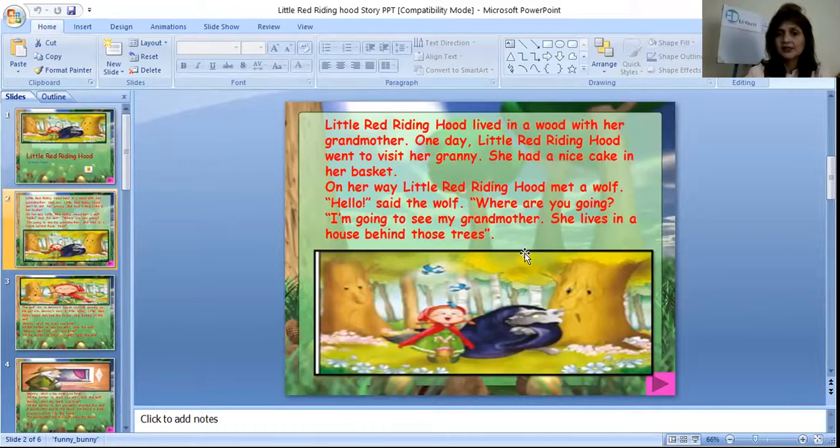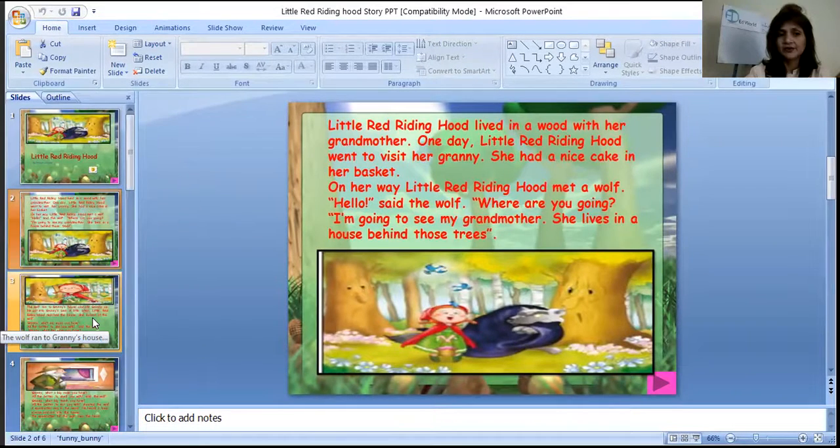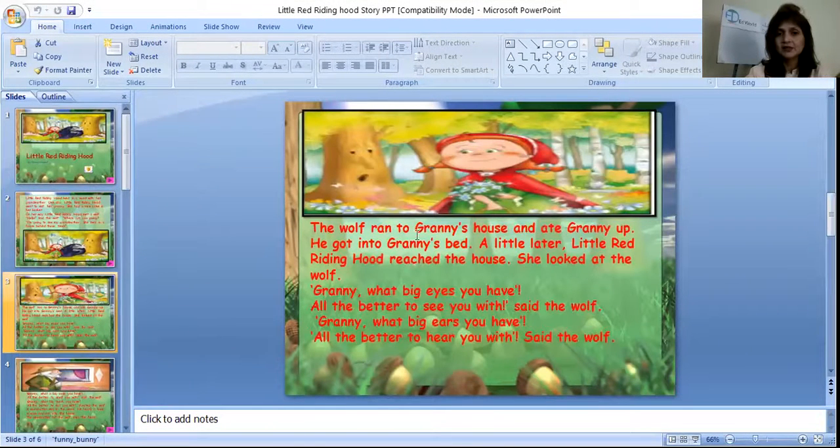Little Red Riding Hood lived in a wood with her grandmother. One day, Red Riding Hood went to visit her granny. She had a nice cake in her basket. On her way, Little Red Riding Hood met a wolf. "Hello," said the wolf. "Where are you going?" "I'm going to see my grandmother. She lives in a house behind those trees."